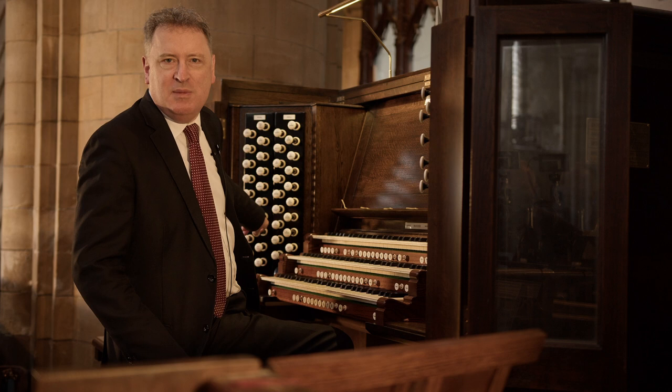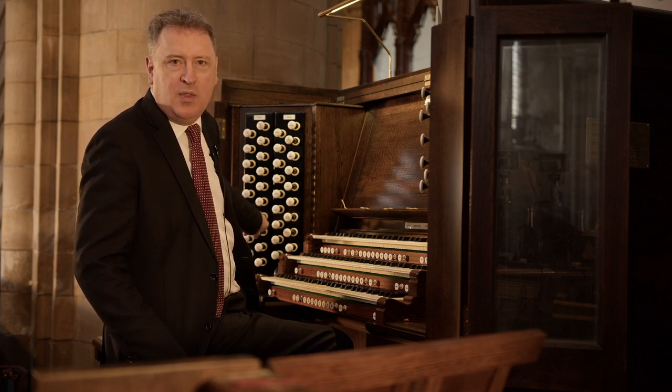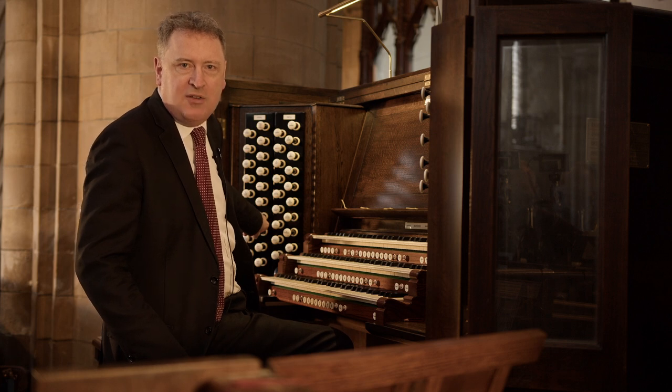On the day of this filming, sadly, the organ's covered in plastic sheeting to make sure that the organ doesn't get covered in water while the roof is leaking.